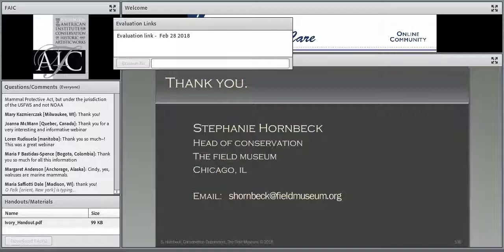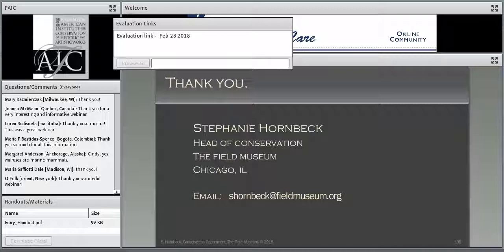Okay, and the final question, there's several questions about identification that I think you've answered. And the final question says, is there much of a danger of elephant ivory being passed off as mammoth ivory? There certainly is. And with the new regulations, there has been an uptick in things identified as bone and mammoth that are probably elephant. So certainly there is a danger of that. And it's certainly more than a danger. It's actually happening.